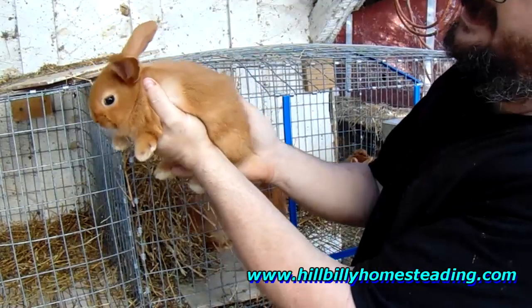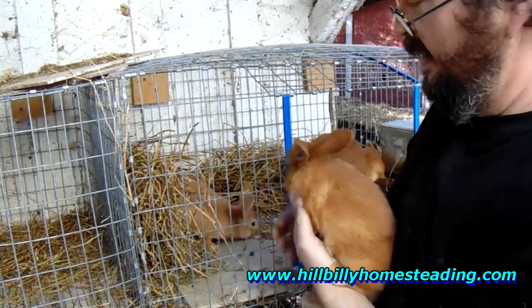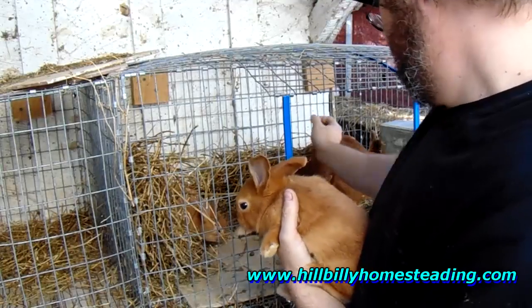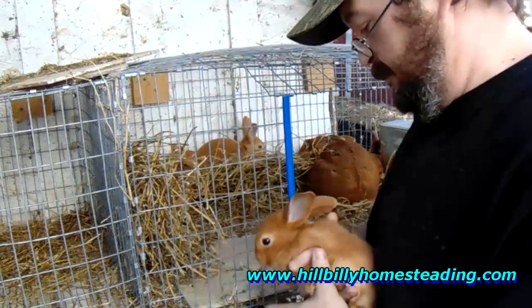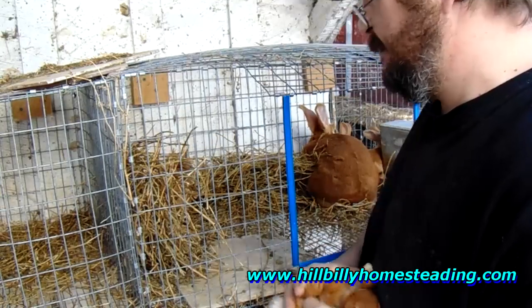Anyway, there you go. How's that for size? It takes 2 hands to hold them now. There are 2 or 3 of them that are a little light in color, but Sangria was light in color when we got her too. They'll darken up as they get older. They are just beautiful little guys and gals. Let's see what we've got here. That looks like a buck.